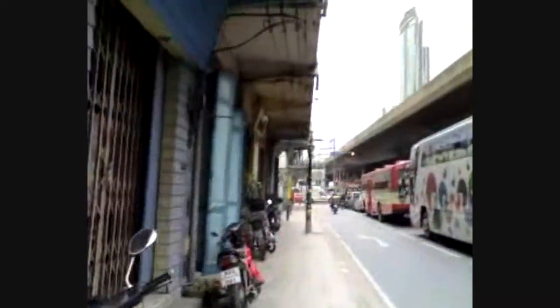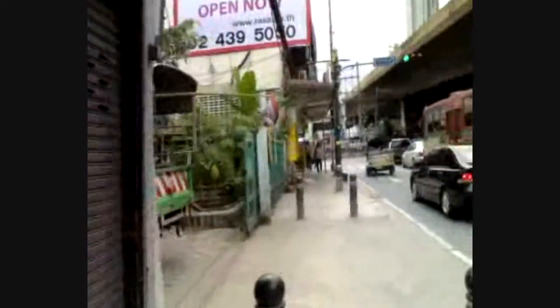Okay, this one is laundry, and next to it is the tailor, right? And these are the luggage repair shop. So they have a lot of luggage and baggage repaired. Uh-oh, another ducky dog.